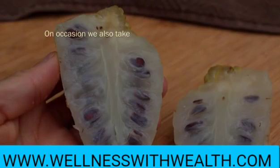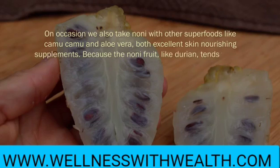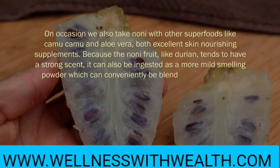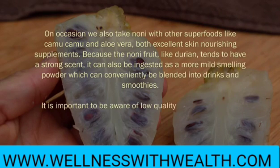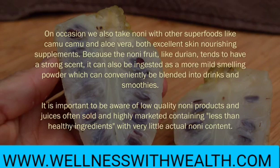On occasion, we also take noni with other superfoods like camu camu and aloe vera, both excellent skin-nourishing supplements. Because the noni fruit, like durian, tends to have a strong scent, it can also be ingested as a more mild-smelling powder, which can conveniently be blended into drinks and smoothies. It is important to be aware of low-quality noni products and juices, often sold and highly marketed, containing less than healthy ingredients with very little actual noni content.